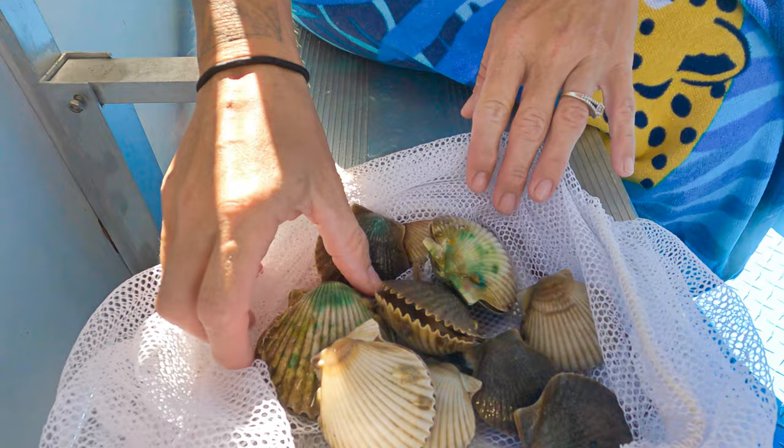Shannon and I were actually very bad at finding scallops, and didn't find very many. Fortunately, our captain and tour guide found several, and they were nice enough to give us all of their scallops.